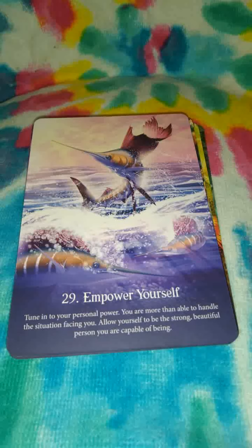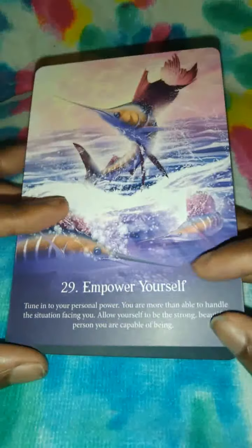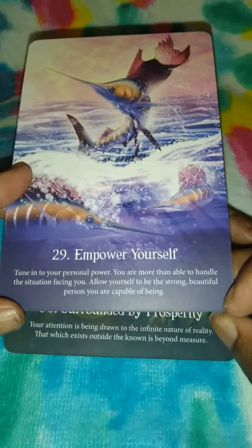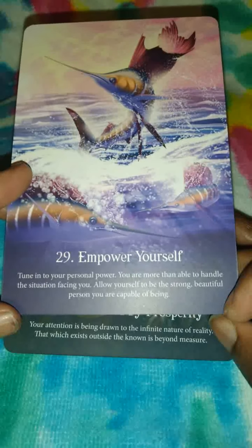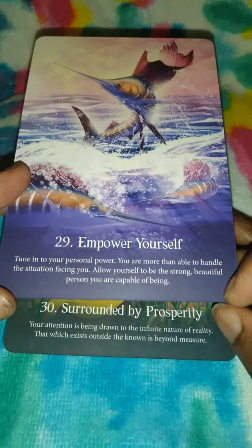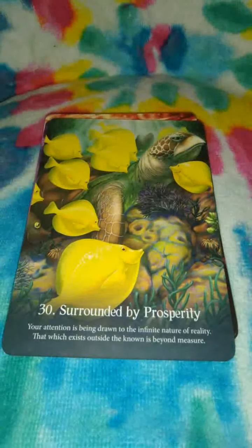Okay. I'm making sure it's not more than one card stuck together, because they're so thick. So, empower yourself. Tune into your personal power. You are more than able to handle the situation facing you. Allow yourself to be the strong, beautiful person you are capable of being. And I really love these purples in this as well.